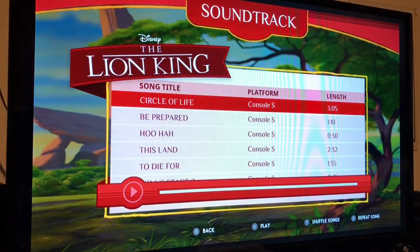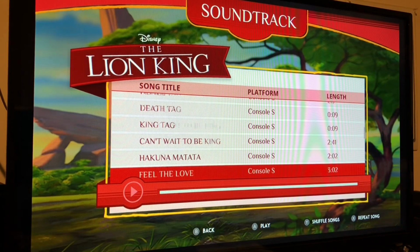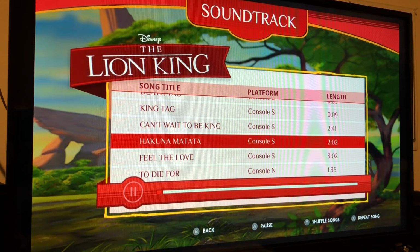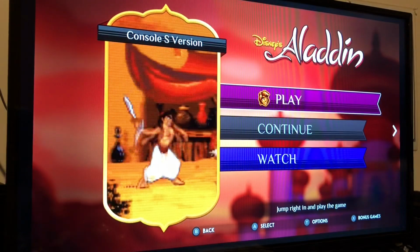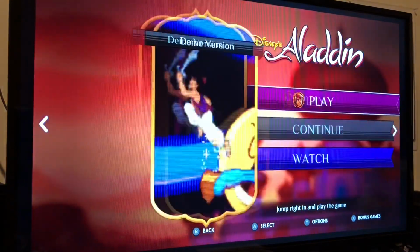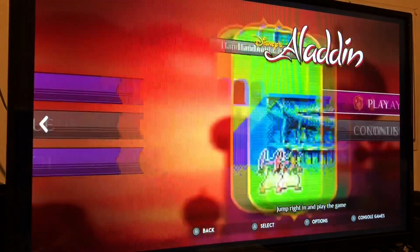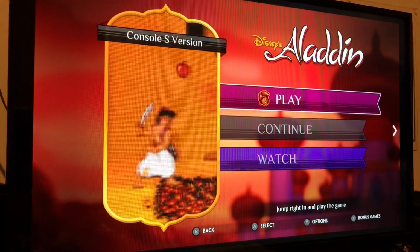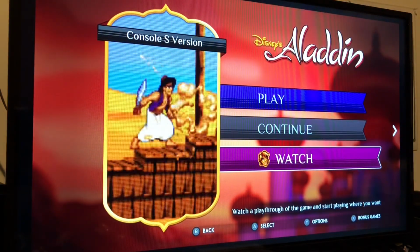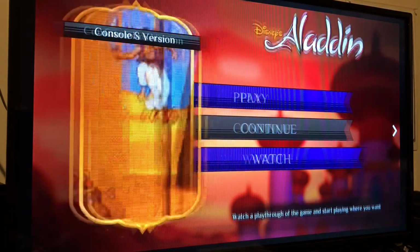They even put in the soundtrack, Console S obviously being Sega Genesis, Console N obviously being Super Nintendo. You can play classic songs like Hakuna Matata, or you can go into the menus and actually play all these different versions. In fact, you can even watch gameplay footage, then stop it and play it right where you want to from the footage itself, which kind of blows my mind. I'm not sure why they didn't think of that for the Genesis collection. That is a pretty unique idea, so hats off to the developers on this one.